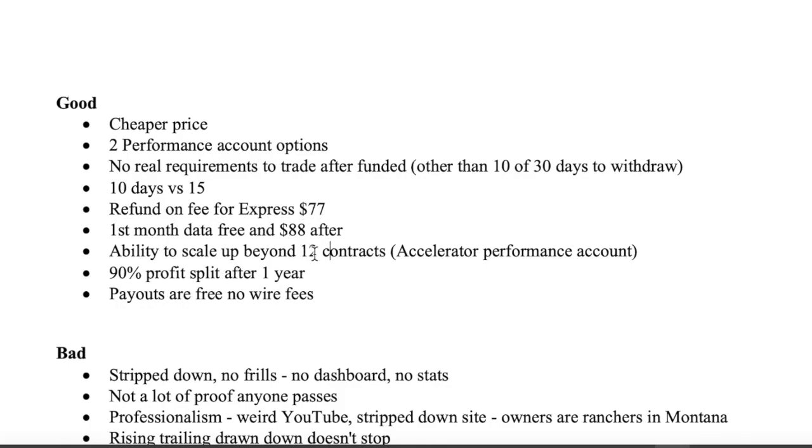So the ability to scale up beyond 12 contracts, if you choose the Accelerator Performance account. I like this because I feel like it's very reasonable. You work your way up on the scaling plan. You get to 12 contracts. You have to trade at 12 contracts for 2 months. But if you do a good job and you ask them and say, hey, would I be able to trade more contracts? They'll evaluate it. And if you did a good job, they'll bump you up. It doesn't prevent you from kind of growing. It's almost like if you had a normal corporate job and you wanted to move up the corporate ladder. That's how I kind of look at this. Like, if you do a good job, you should be promoted. So other companies don't have this.